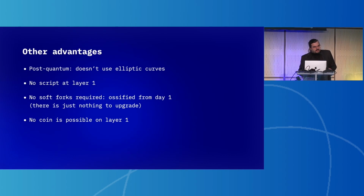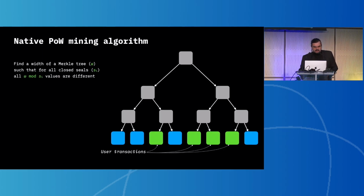Another interesting thing is that because it's stateless on the layer 1, all state and assets exist on the RGB, which is layer 2 on top of the prime. So there will be no coin possible on the layer 1, which again, the idea is that this system will be an upgrade for the Bitcoin blockchain, and Bitcoin will continue to exist as the main asset on this system.